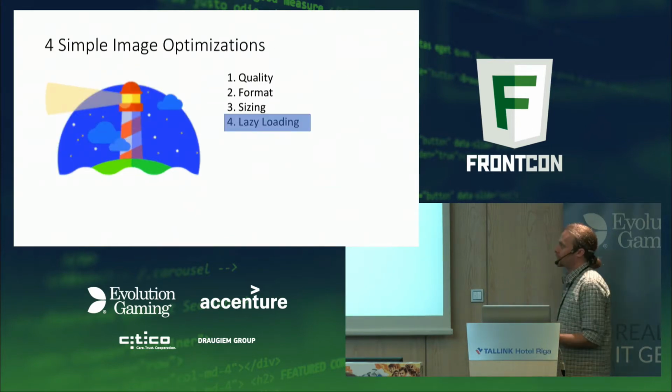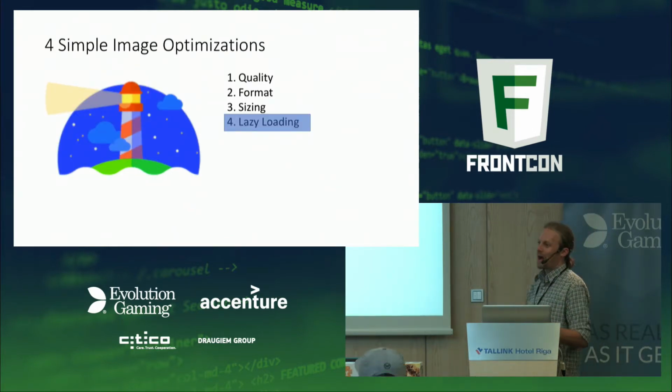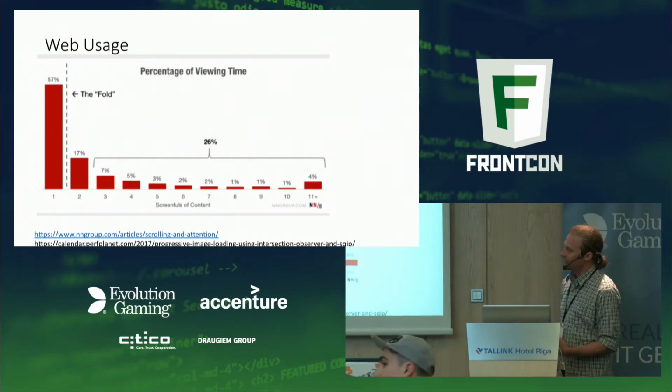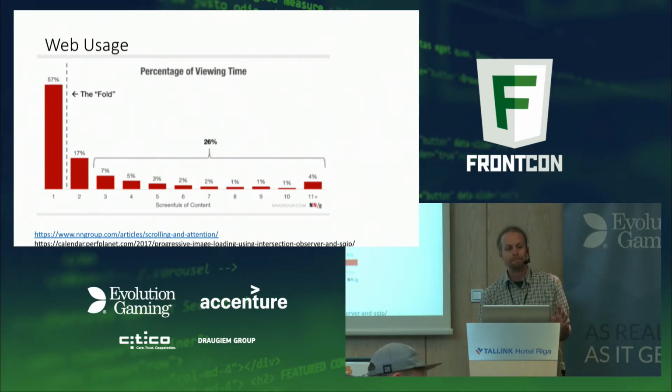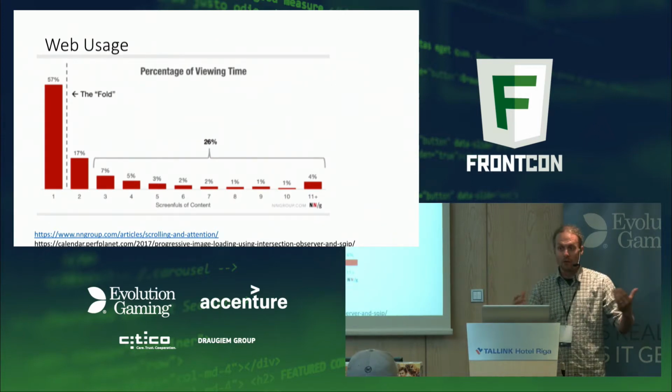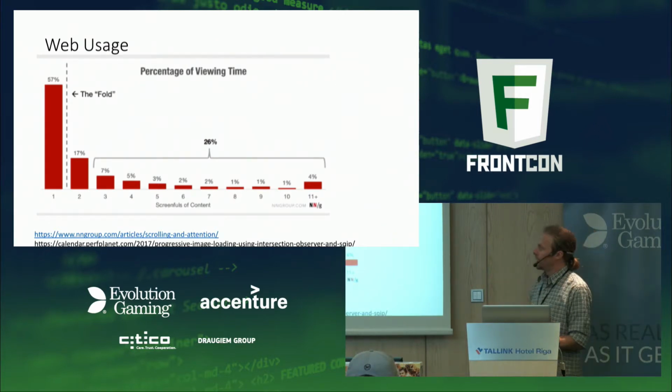Okay, so everything I've talked about so far is loading one image, how to optimize one image at a time, but let's talk a little bit about lazy loading. This was a study that was recently done based on how people browse the web. What they found is that 57% of people who go to the web don't scroll down. They just look at the first viewport of the screen, and then they don't look any further in your web page. So if your web page is loading images that are 6 or 7 viewports down and no one ever sees them, could we not load them and then make the page load up a lot faster?